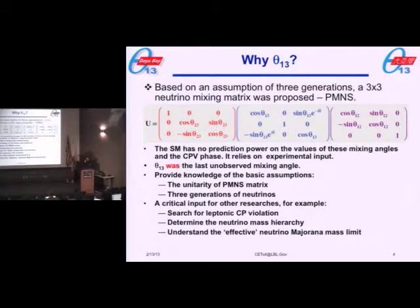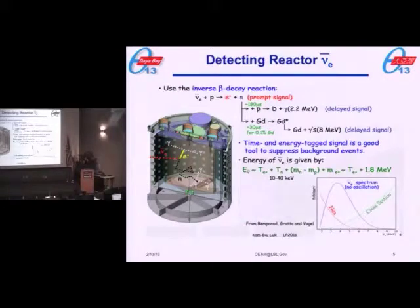Now, about a year ago, last March, theta-23 and theta-12 had been measured, but not theta-13. It's the smallest and last unobserved mixing angle for this lepton mixing matrix. We measured it and published our first results in March of last year. It has a lot of physics implications, which I won't try to go into.